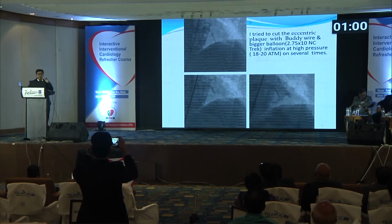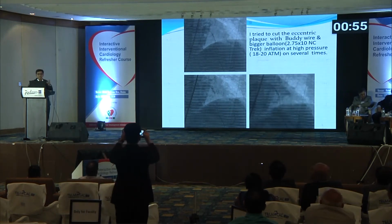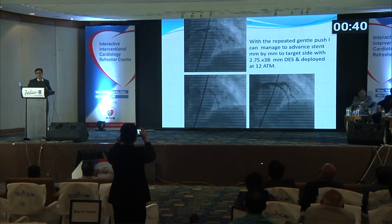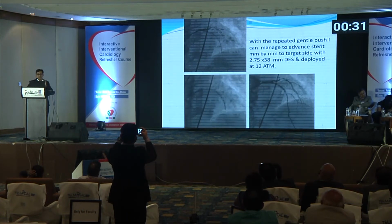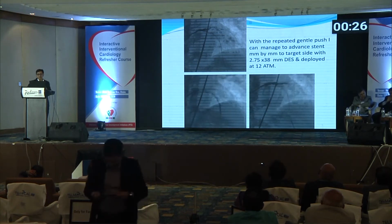So what should I do to cut this plaque? So I took a second wire and a bigger NC balloon to make a scoring balloon-like action to cut the lesion. So you can see there is a second wire with a 2.75 x 10 NC balloon. And finally, I tried to negotiate the stent, but it was not crossing. And with repeated jerky push, I was able to negotiate the stent to the target site.